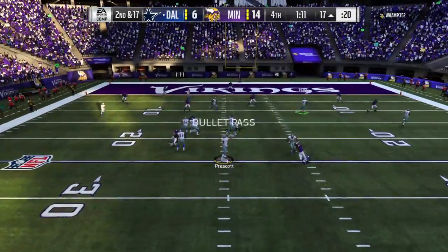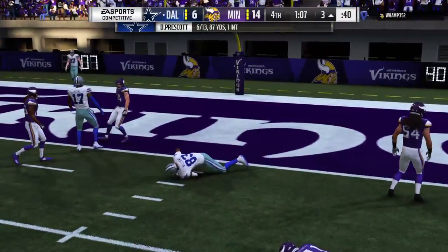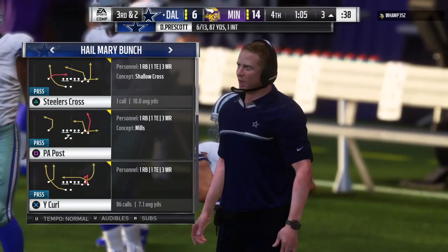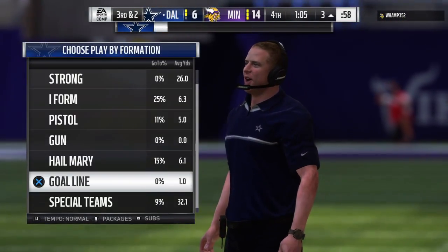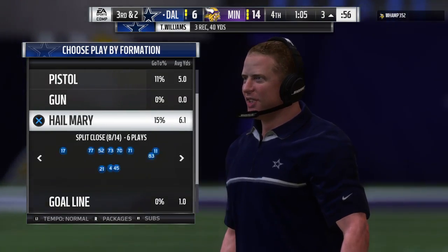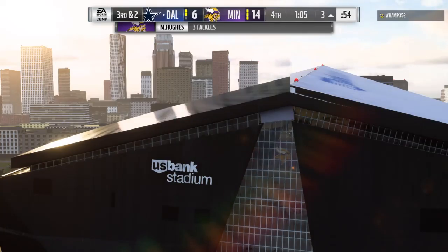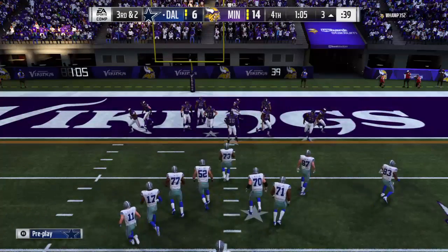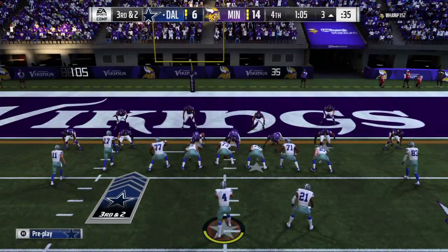46. He'll look to throw. This will be caught at about the 6. And he'll be brought down here at the 3-yard line. Now the Cowboys going to burn the first of their timeouts as they get the stoppage with 65 seconds remaining. The Cowboys on 3rd down. They've only converted once in 4 tries. This time they face a 3rd and 2.